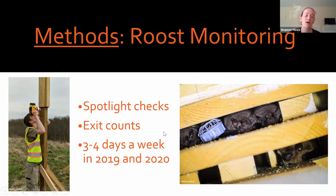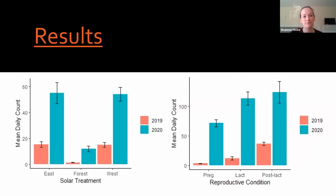And then for exit counts, that is just to get the overall abundance, or a number of bats that are occupying each box at a specific time. For our results, here we have the mean daily count per rocket box, and we have divided that up between solar treatment and then also reproductive condition.